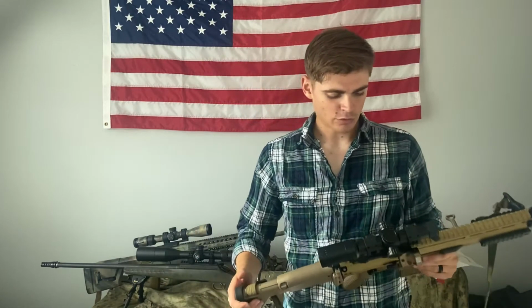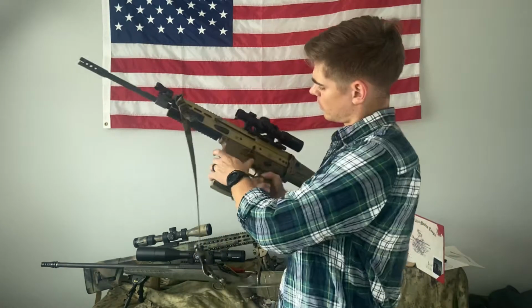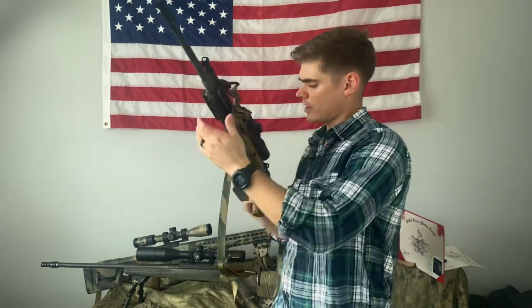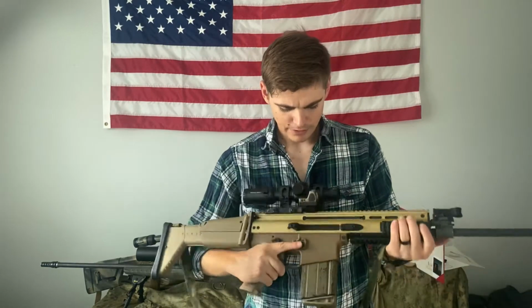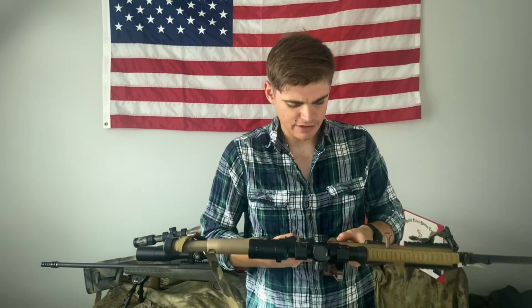And in a real world, live-and-die kind of situation, you don't want something that's going to hinder you getting rounds down. So behind that, we have our ambidextrous magazine release. Works on both sides quite well. You don't have any sort of snag hazards with that ambi release on the other side.